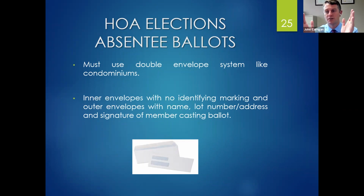And so what happens is that the inner envelope has no identifying markings. You essentially get your package, right? I have a ballot. I fill out the ballot with who I want to vote for. I don't sign it. I don't do anything. I just fill out who I want to vote for. I fold it up. I put it in my inner envelope. Lick it, seal it. I then take my outer envelope, right, which is equivalent to my proxy. I put my inner envelope in the outer envelope, lick it, seal it. On the front, I put my address, lot number, and sign it.